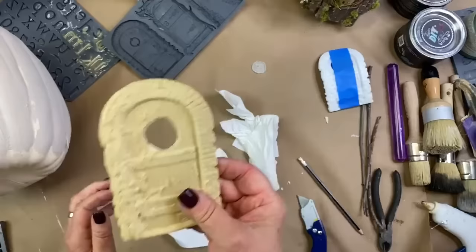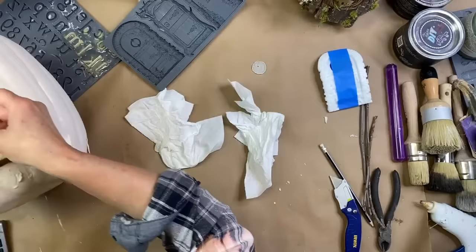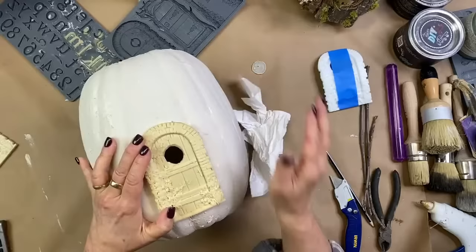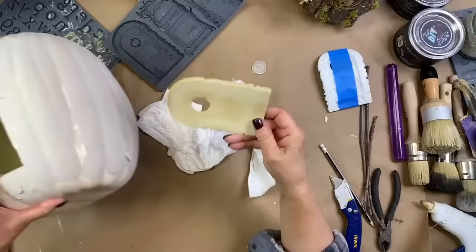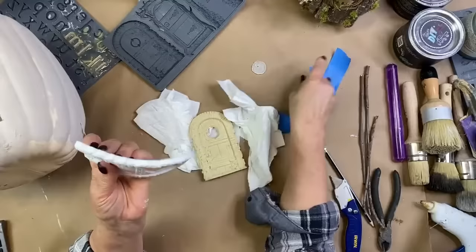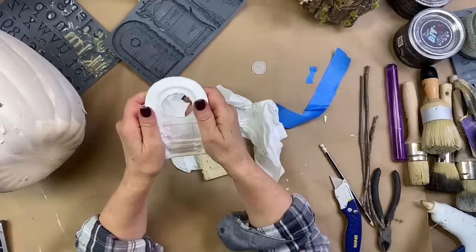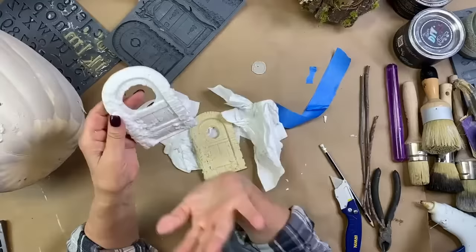Now, the other thing that I did is I bent mine a little while it's still soft so that it conforms. It depends on how big your pumpkin is, but I do like it to curve just a little bit. So what I did is I just took some tape and I taped it in place. Smart. Okay, now this one has more of a curve to it. I can press that back out. And again, it depends on how big your pumpkin is as far as what kind of curvature you're going to have on that door.